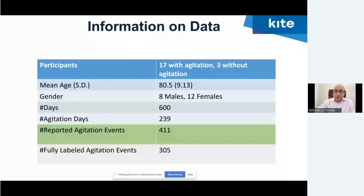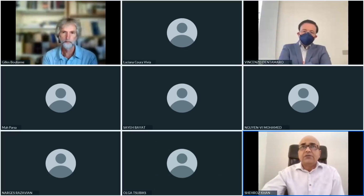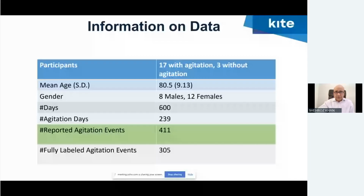So there were more than 100 events that did not have the full start or end labels. Now, to motivate the use of multimodal sensors, this is an actual agitation event from a patient.